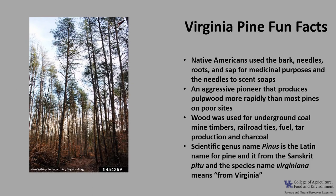The scientific genus name Pinus is the Latin name for pine and is from the Sanskrit pitu, and the species name Virginiana means from Virginia.